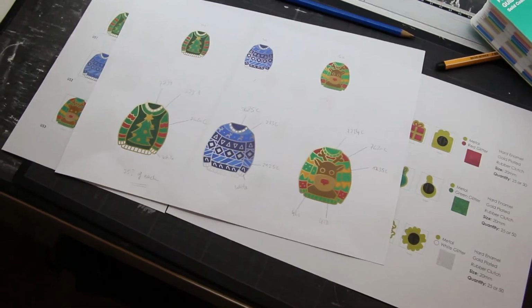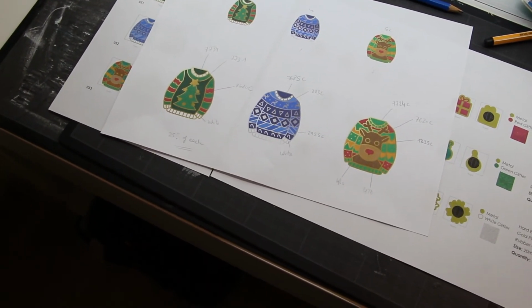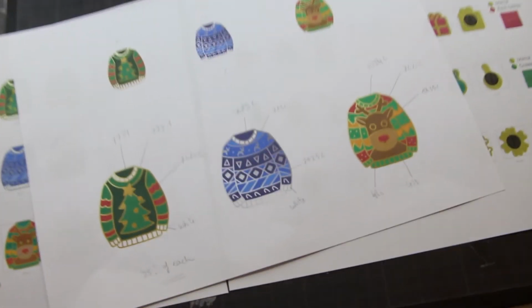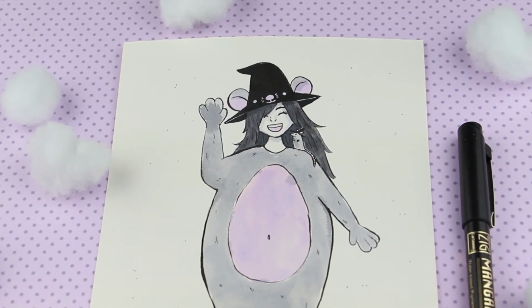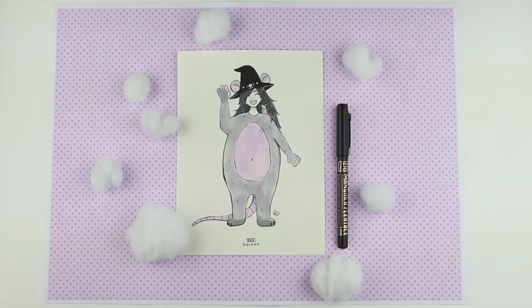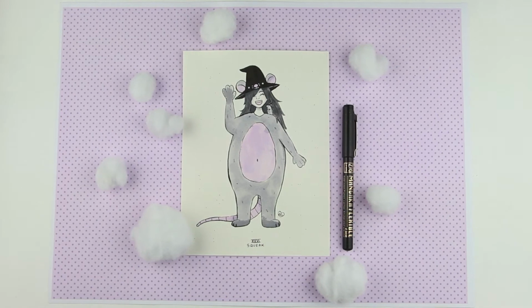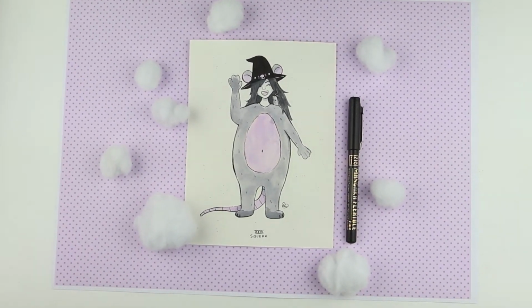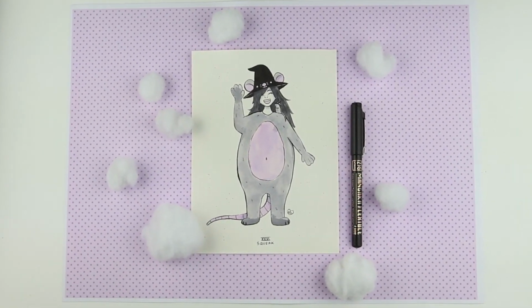Now I'm gonna grab something to eat and do a quick Inktober drawing because I do have to work on other things tonight. So this is my drawing of the day. The theme was squeak, so I made a witch wearing a mouse costume. And we'll see you tomorrow.